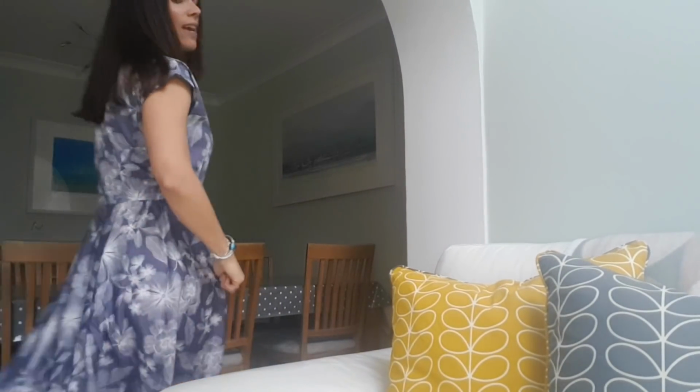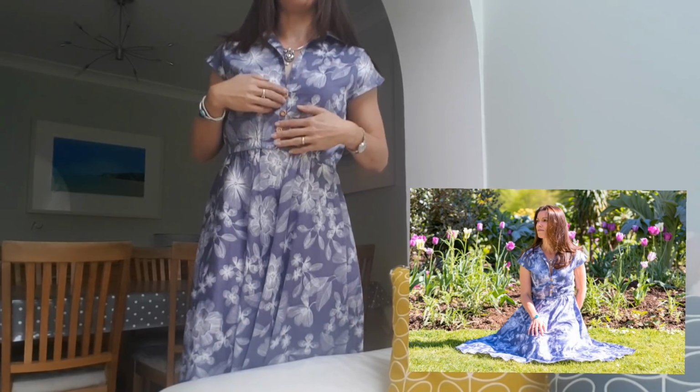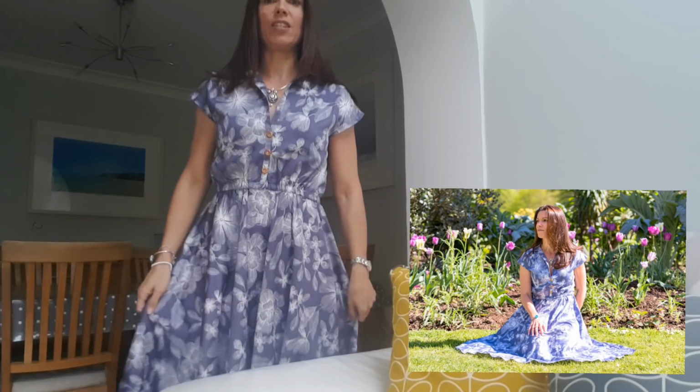So it has a shirt style top, which I haven't actually put the buttons in. I've just sewn the buttons on. I'd finished the garment, and I'm a bit fearful of buttons, if I'm honest, so I didn't want to do that. And the neck opening is so wide, it's just very easy to put over your head.